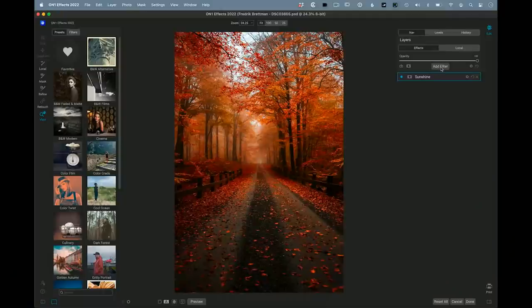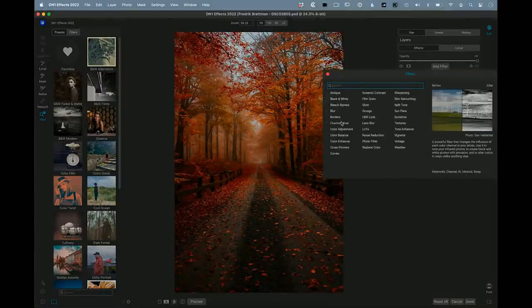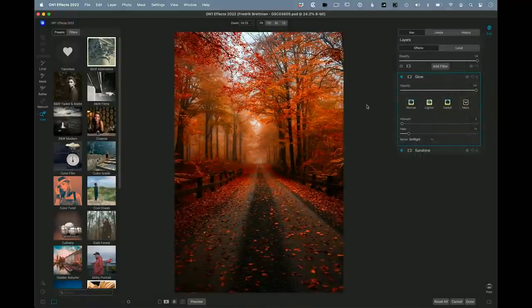There are one or two other things that you could do. You could add a filter that is simply called Glow. Where is it? Right here. Glow. So this adds what would be called the Orton effect, which is a very popular and famous landscape effect that gives a soft glow to the scene. You've seen it many, many times.